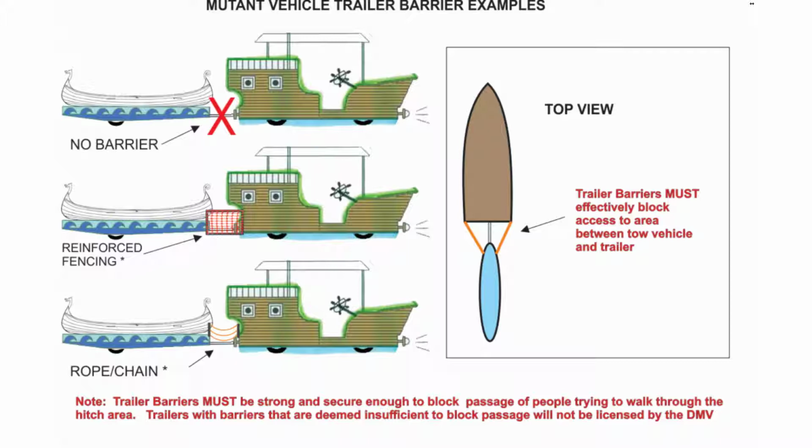How do you make turns with your vehicle when this barrier is in place? As you might expect, the barrier could sag to the ground as it makes turns. Next, we are going to watch a video from the owner of Soul Train, Christopher, who has come up with an ingenious way of keeping the chain tight while still allowing the vehicle to turn. Here's the video on how to accomplish this.